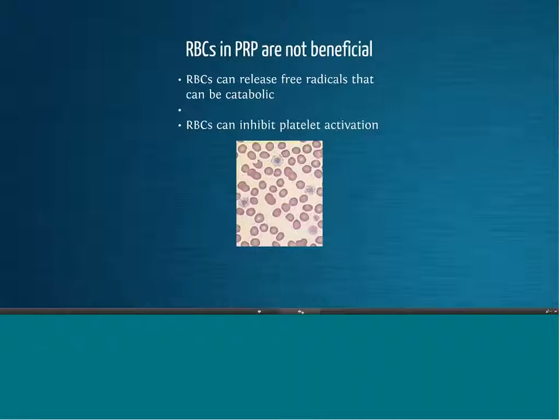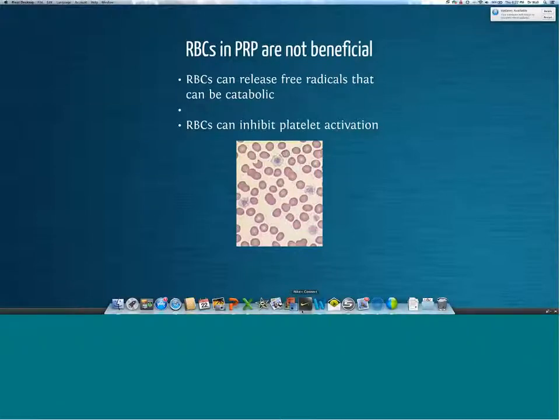RBCs and platelets are not beneficial either. They can release free radicals and inhibit platelet activation. And remember, it's that platelet activation that causes those alpha granules to release those growth factors.